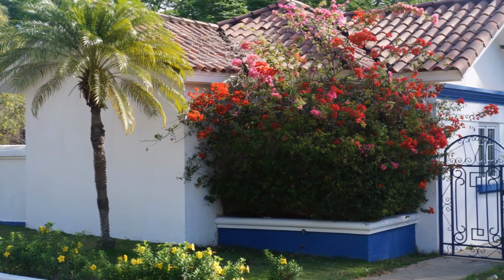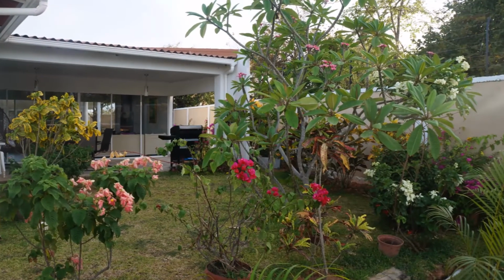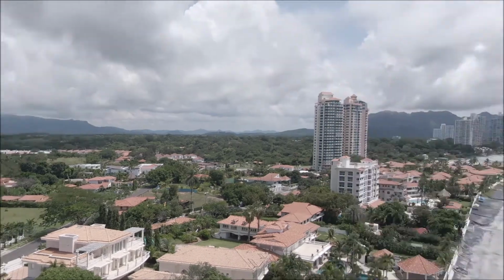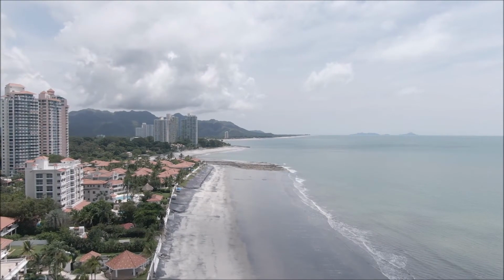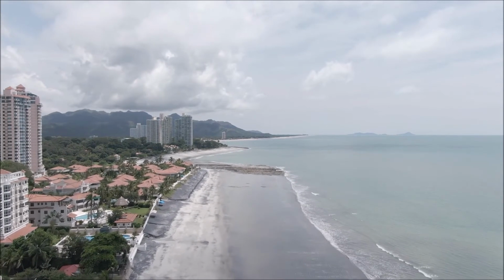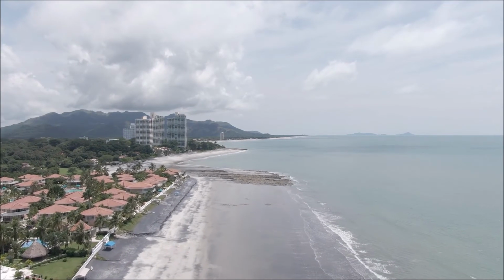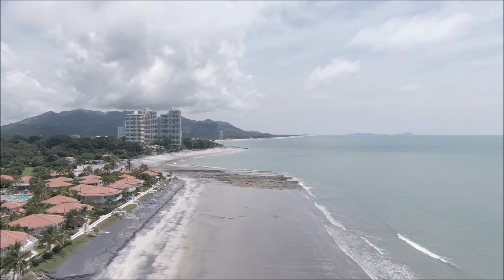Everywhere you look you have these beautiful colors, and even in our backyard, we don't have quite so many bougainvilleas, but others we do. So we come here to Coronado, and I'll show you the short video taken by drone of the general area, and you can see it's really a gorgeous place with long white sandy beaches, a protected bay, mountains in the background.